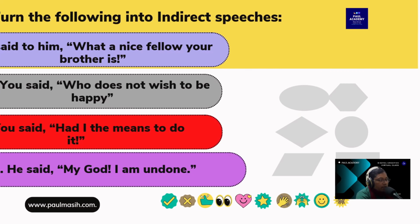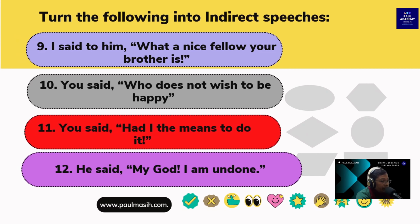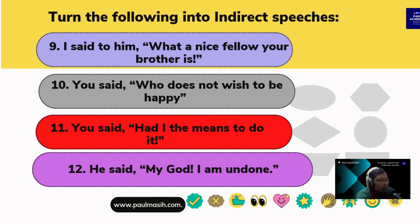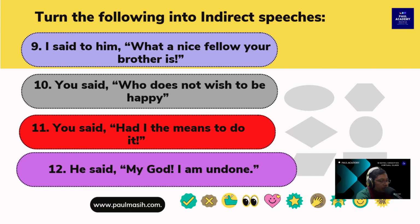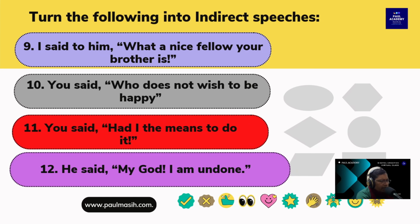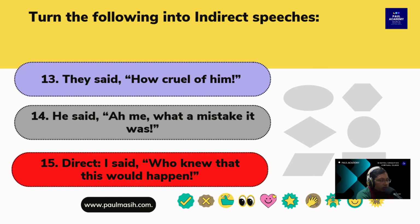Okay. Next, a few more questions are there, so you can practice. Question number 9. I said to him, what a nice fellow your brother is. Question number 10. He said, who does not wish to be happy? Question number 11. You said, had I the means to do it? Question number 12. He said, my God, I am undone. Undone means ruined. I am ruined. Next, question number 13. They said, how cruel of him. Question number 14. He said, ah me, what a mistake it was. And question number 15. I said, who knew that this would happen?